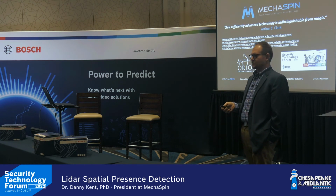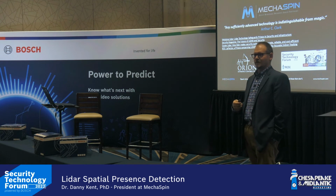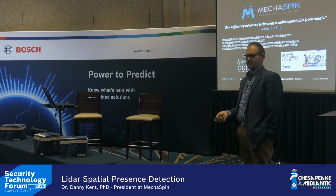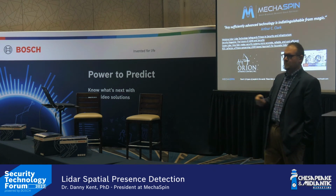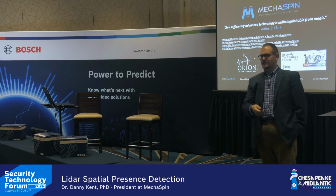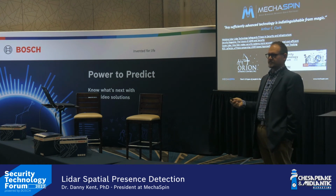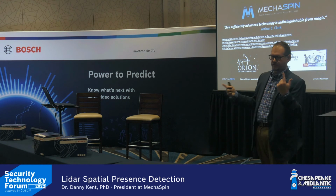Intensity is just the expression of how much energy came back, right? So more reflective things return more energy, less reflective things return less energy. There's no metric on what an intensity of 100 and an intensity of 0 means. Every manufacturer has their own scale. It's just relative to that particular manufacturer. I can't compare and contrast.